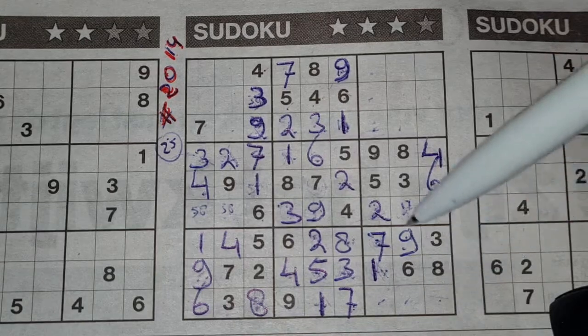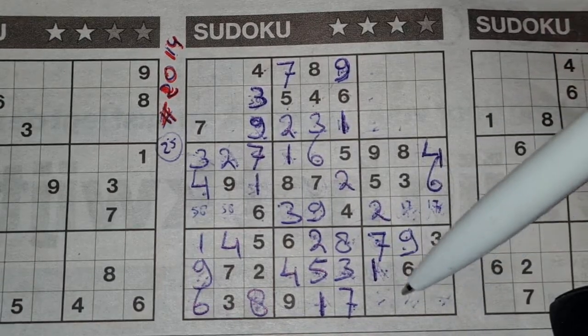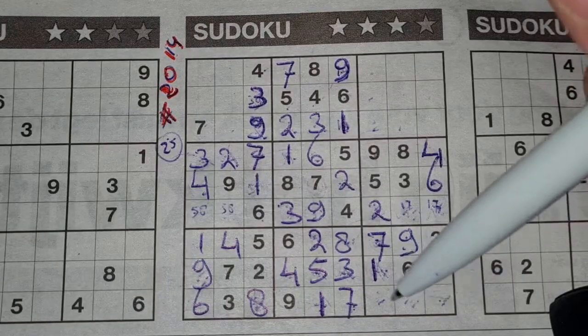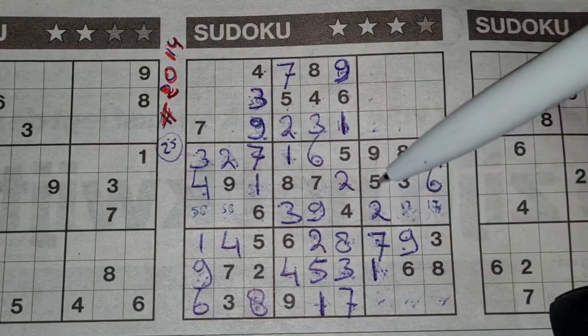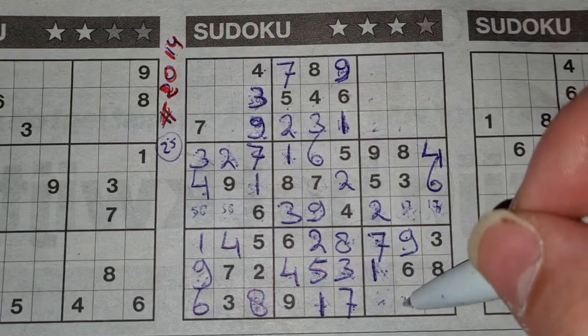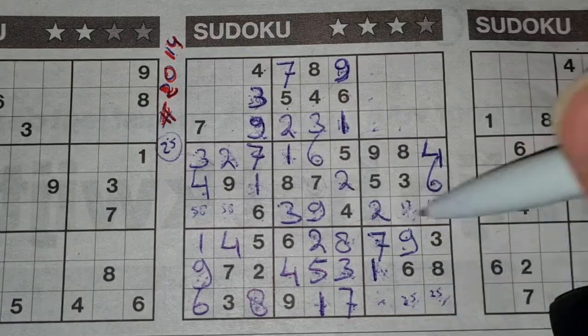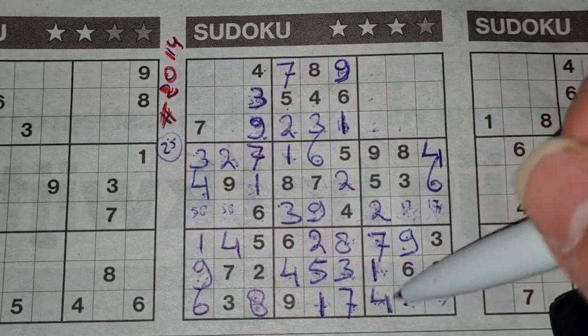Three missing numbers in this big square. Those numbers are the 2, the 4, and the 5. We see here 2 and a 5, so in this box, no 2 and a 5 here. The 2 and the 5 go in those two boxes. So 1 box left in this big square for the number 4.